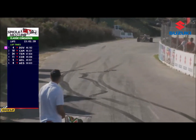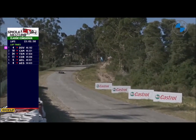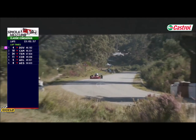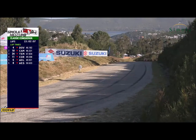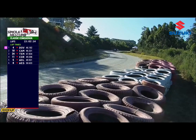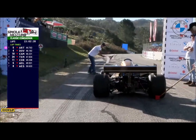What a noise. Music to our ears. Let's actually just enjoy it. Charles Arton heading up in his March 79B Cosworth powered March. What do you think, Sasha? I'm in heaven. This is just heaven to me. You make a mixtape for me of car sounds, I'm more than happy.